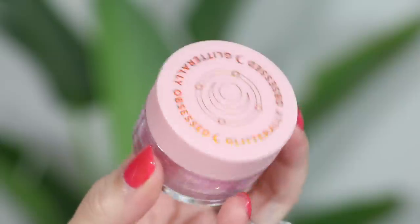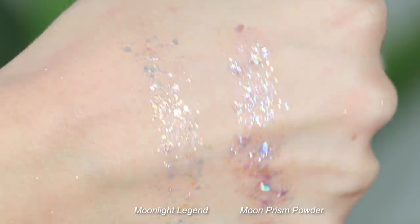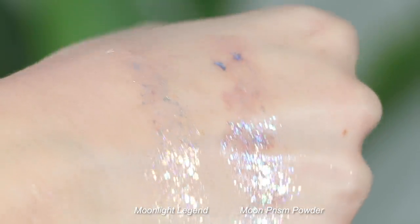This would be really cool for Coachella or somewhere to put on your body, or maybe even your hair. It's not meant for your hair, but in a braid, why not? I'm going to take Moonlight Legend. It's just really beautiful. This glitter is so cool. Should I do it on my brow bone? Is that weird? That's weird, isn't it? Ah, whatever, let's see.